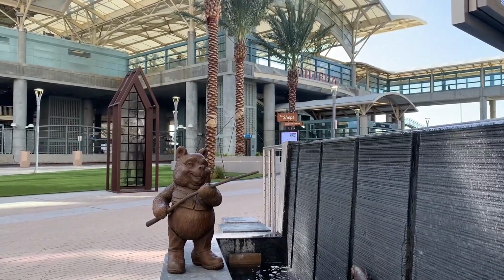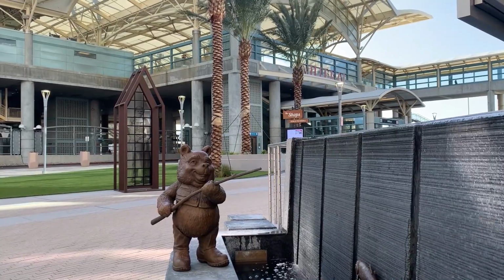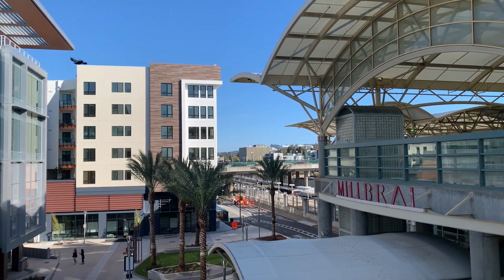While I do think once businesses open, this could be a fun place to sort of take a break in between a BART and Caltrain leg of a trip, but as far as a housing project, I'm still not convinced.